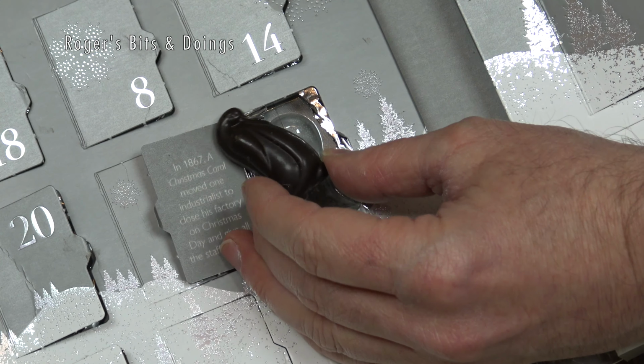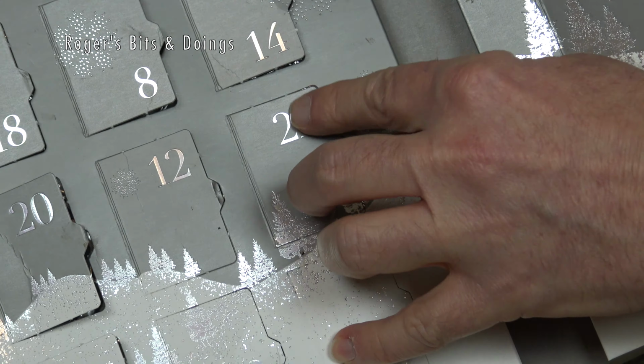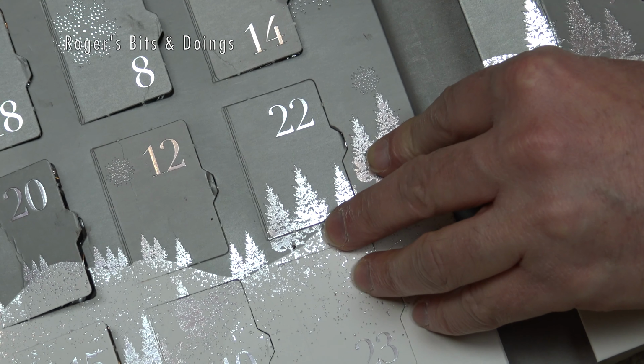We've seen the penguin before a few times, haven't we? Just 2 more to reveal. I wonder if there's going to be anything extra special on Christmas Eve.